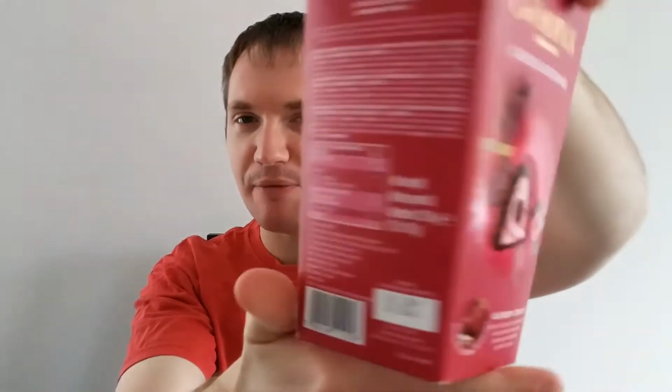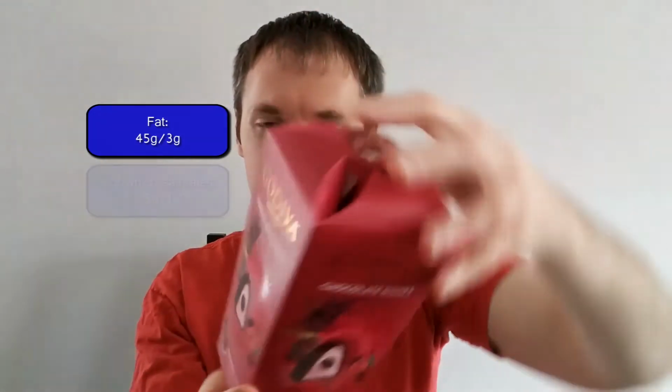These are very expensive though. I don't know, £3-4 or something. They're not cheap. 150 gram package as well. It gives you per 100 grams all the nutritional stuff. So it's 511 calories, 30 grams of fat, 17 of which are saturated. I'll do a caption to add 50% onto that so you can see what it is per the entire tub.